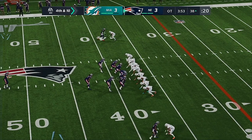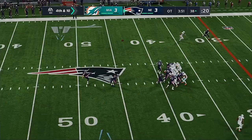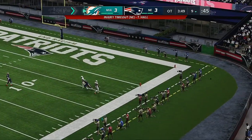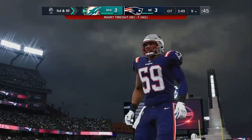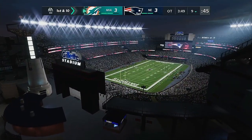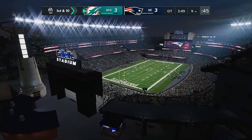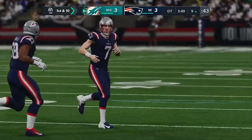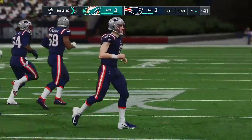The Patriots send out their punter as he'll come on to kick this one away. That one sails out of bounds. The side judge will walk it off. And he says it went out of bounds at the 9-yard line. Nice punt. Miami set to take over.